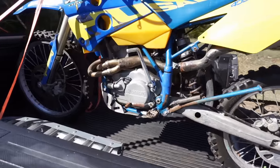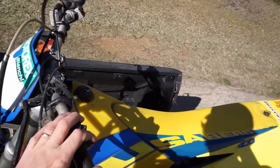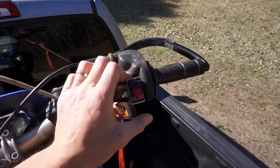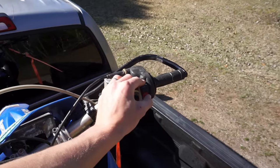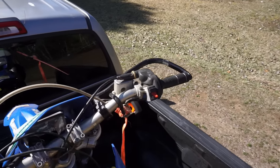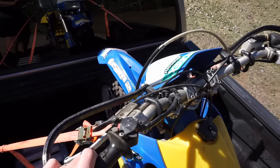I guess these things are a pain to start because they have so much compression. What's cool about this bike is it does have a decompression release, and it has a switch for high and low. So when you're riding on the highway, you can put it in high. KTM did this with their bikes, but you weren't really supposed to use it, the seller said. But with this bike, the owner used it all the time, riding back and forth on the Colorado roads. So that's pretty unique to this bike.